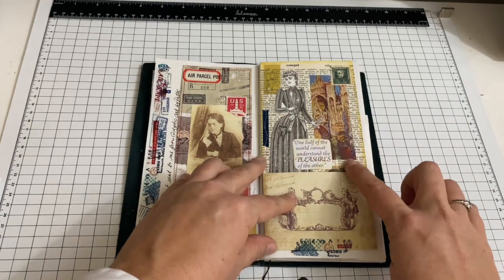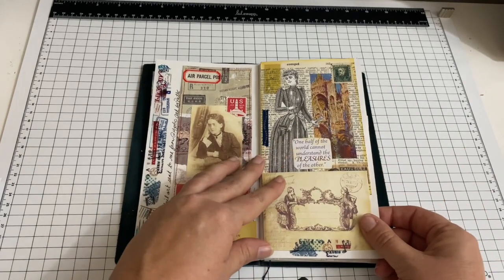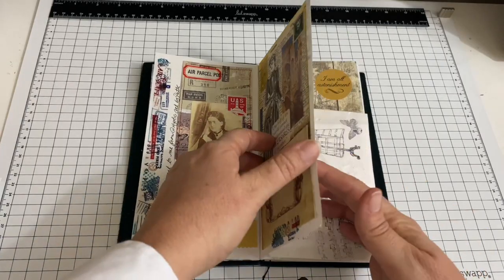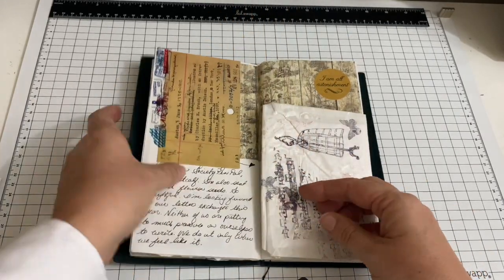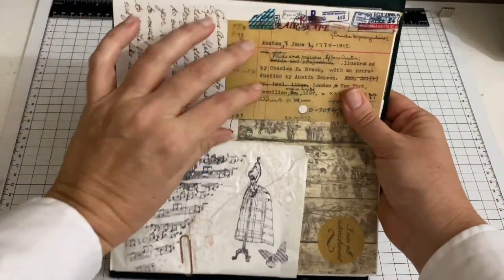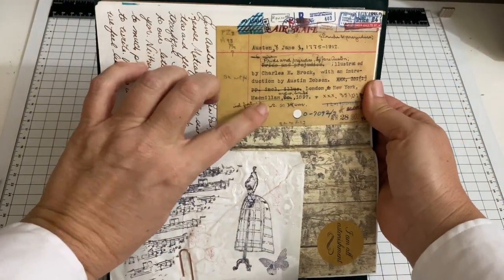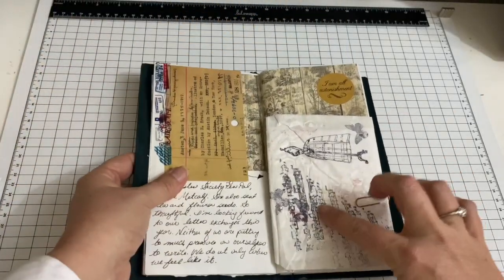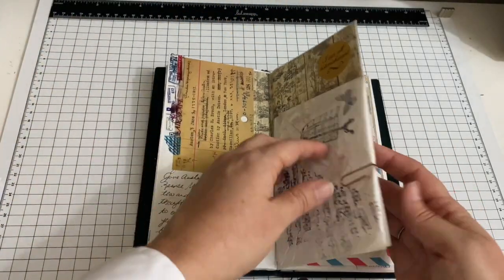This is a postcard collage. Again, collages are a great thing to share with your pen pals, and I put it straight into my journal. Here is, I don't know if you can see, but it's like a replica of an old library card. I thought that was really cool. And here is a letter. Let's see if I've got another.